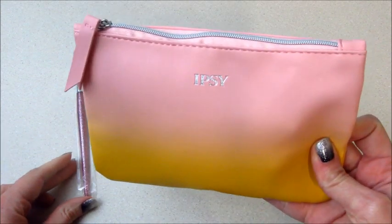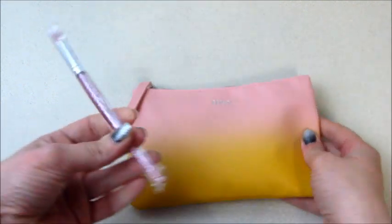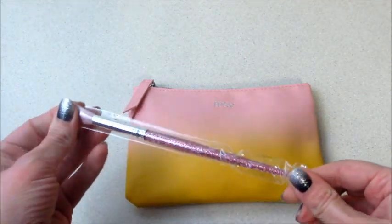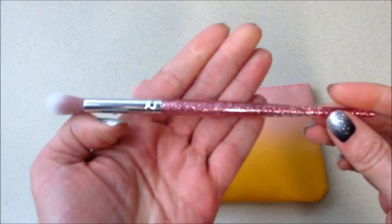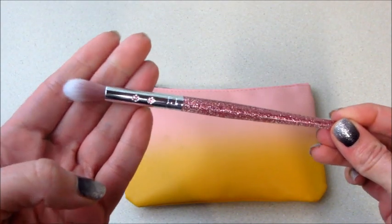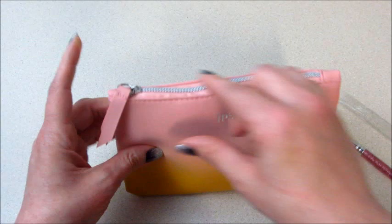Today I have my Ipsy bag for the month of May. This is a very pretty ombre bag. And on the outside was this brush, because it wouldn't fit on the inside. And it's really pretty. It has glitter inside the plastic, so it's not textured or anything. But it's really pretty. Pink stones there, and just a really beautiful brush. So that's one of my items.